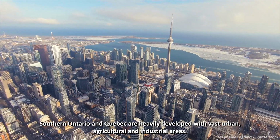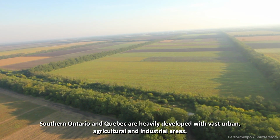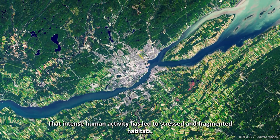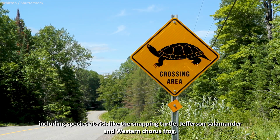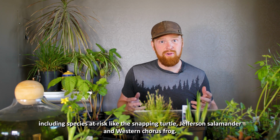Southern Ontario and Quebec are heavily developed with vast urban, agricultural, and industrial areas. That intense human activity has led to stressed and fragmented habitats. Habitats that are home to a wide variety of wildlife species, including species at risk like the snapping turtle, Jefferson salamander, and western chorus frog.